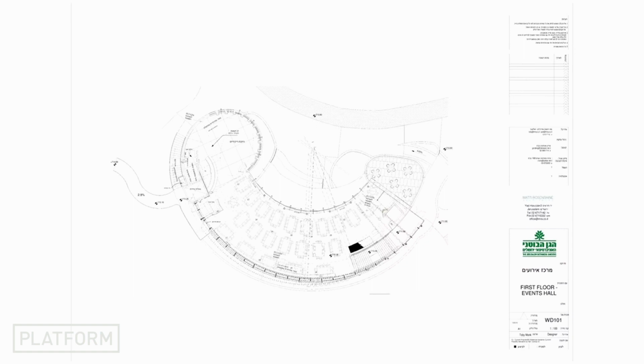There's a very large road behind the outer arc, which we decided to clad in wood, and have as much wood as possible. And in this organic form, you see basically a large multi-purpose hall. It's a little bit hard to see on the screen, but with two vertical circulation cores, one on each side for elevators, and another open area, which is basically meant for dancing and other types of events.